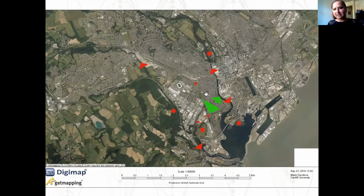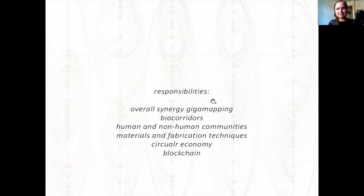So, getting to our site. This is our site. This is Grangetown, and the unit will specialize in supporting ecosystems within the urban environment. You can see you have several green spaces within the city, and we will be trying to generate biocorridors across the city between those green spots and generate edible and habitable landscape across the species.